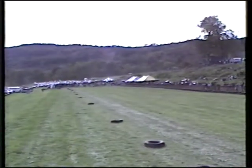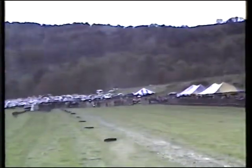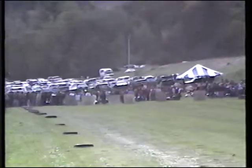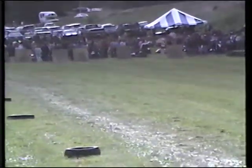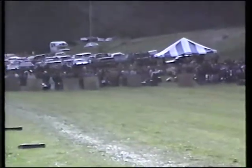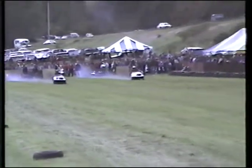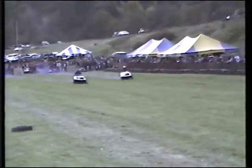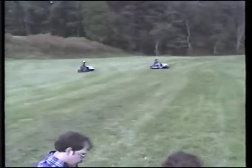Class, we got 2 sleds in here. It'll be a 2-sled feature. Sled number 28 is going to be the 79 TX, driven by Rick Bowie. And sled number 35 is another Polaris TX, driven by Gary Neal. Yeah, Polaris comes out the winner again in that one. So those are the ones that go with that.